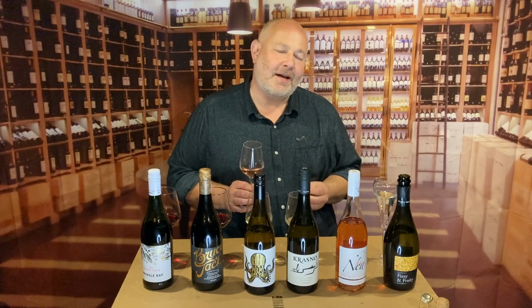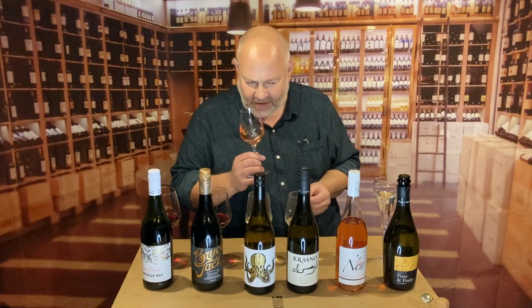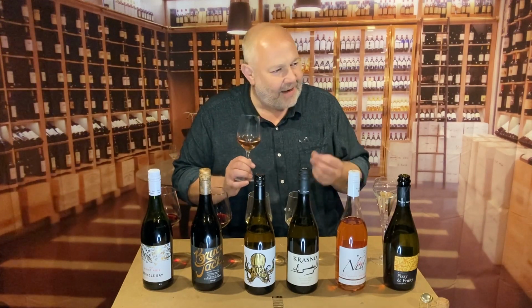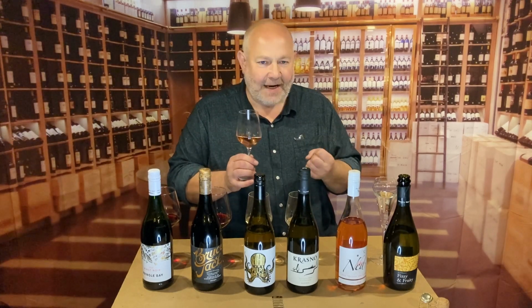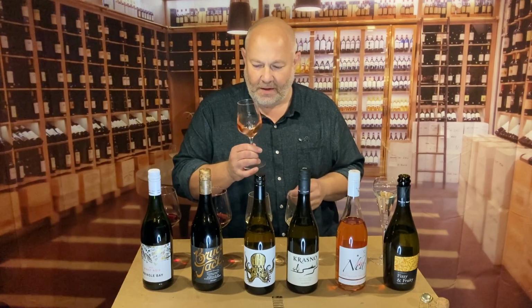Oh, and it's got some lovely peach and I want to say elderberry, just crushed elderberry notes. Yeah, you crush elderberry from a hedgerow in your fingers and it smells like that. So it's quite intense. This is Pinot Noir and Pinot Gris, or Pinot Grigio, if you like. It's a blend.